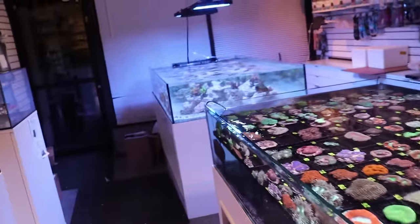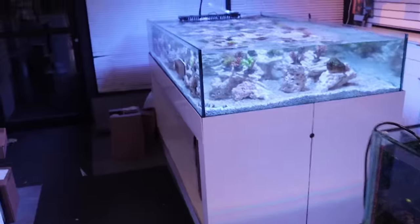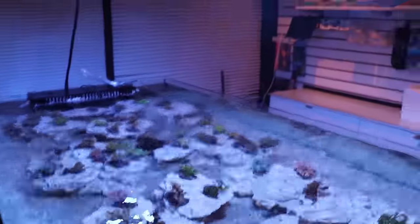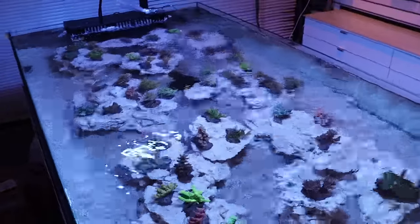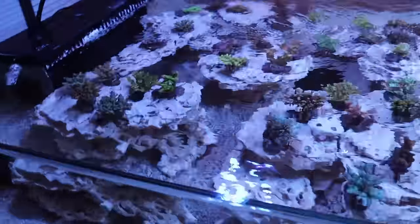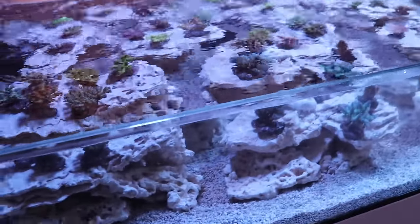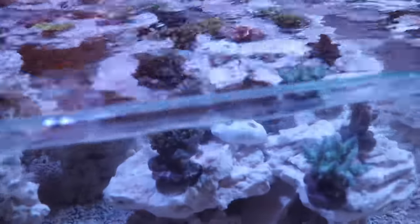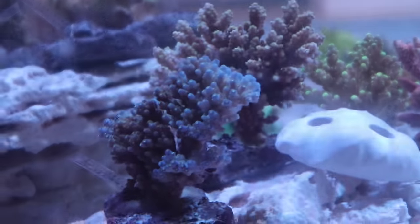I'm so happy with the way this tank turned out, and it's gonna look even better as the acros start to fill in. This is so much nicer than displaying on a black piece of rack. But again, help me figure out how I'm gonna actually put prices on this stuff. And we'll pick up the camera again soon, and we'll do a walkthrough and really show off how nice all of these new corals are.